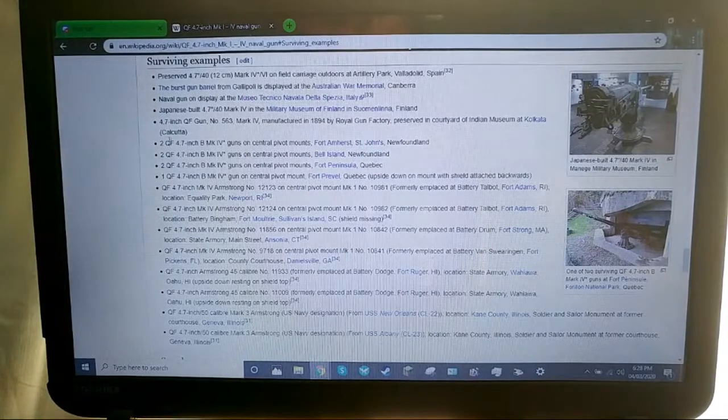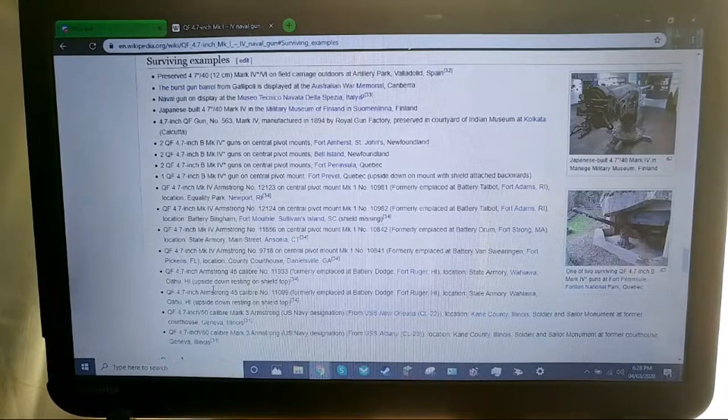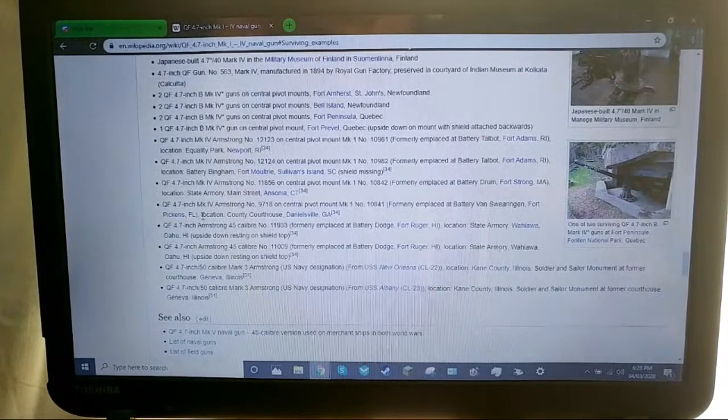Let's see. Ah, here we go. Armstrong number 9718 on a central pivot mount. MK1 number 10841, formerly emplaced at Battery Van Swearingen, Fort Pickens, Florida. There we go. So the gun is from a shore defense in Florida. I've been wondering about where that sucker came from for the last 15 years. I'm so glad that I finally get closure on this.